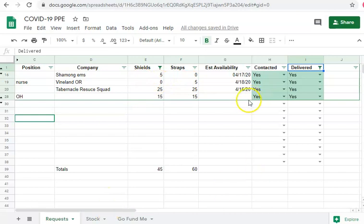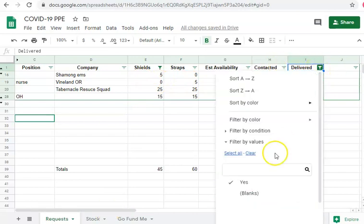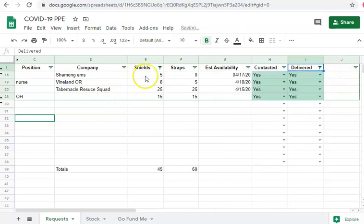I have an order for Shimon EMS. They actually apparently had no face shields whatsoever. So when I found that out, I dropped the 5 that I had to hand straight over to them on Friday night because I didn't want them to go the weekend with nothing. We do have another order for a little bit more, about 7 or 8 more shields and 15 or so straps still to go, but we have already delivered the 5. So we've actually already sent out 45 shields and 60 straps. Awesome.